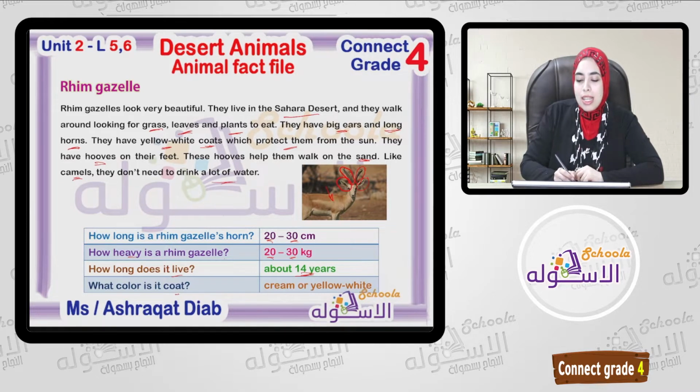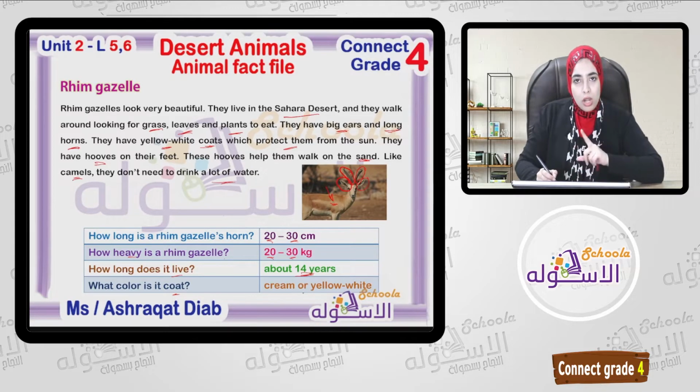As we just said a little while ago, it's cream or yellow white. This is the color of its coat. I can say it's cream, or I can say it's yellow white coat. Okay, both are right. So here are facts about the Ringgazzle, which are interesting and actually very important.